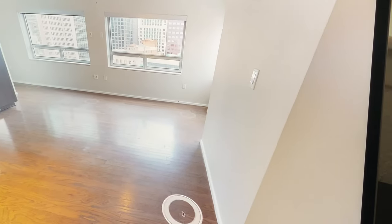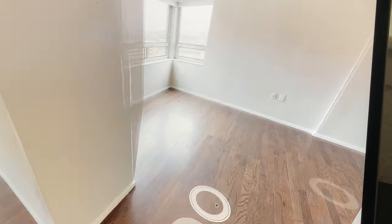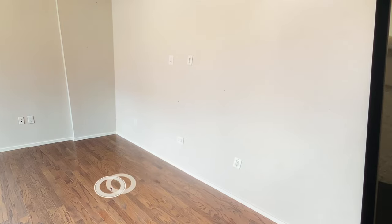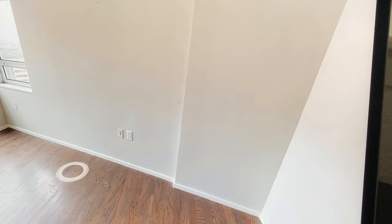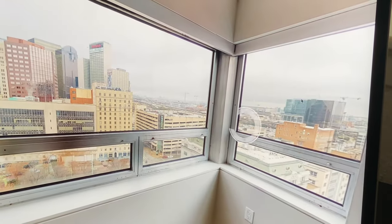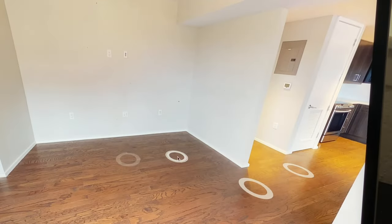I don't know if this would be the living room space or what is this? Is this the bedroom? No. So is this the living room space? Oh, so is it a den? Okay, I like that it has this. I think that's cool. Again, I like the windows. If I wanted to make this the living room, I think it's a great size for that.